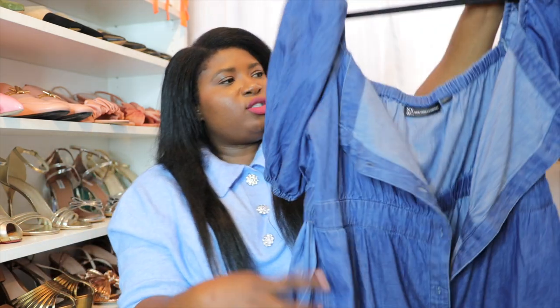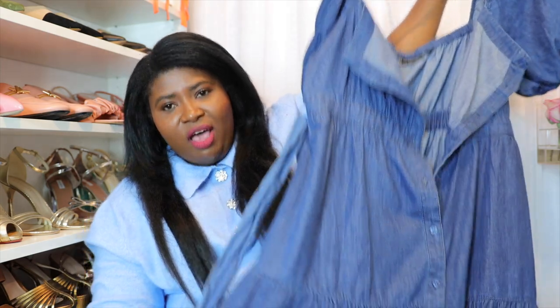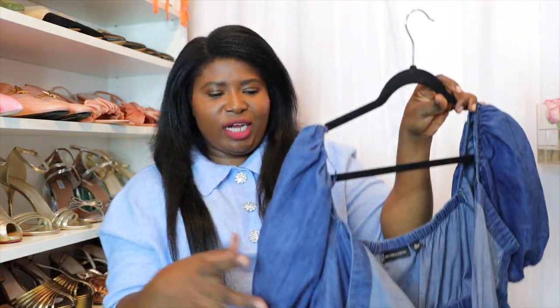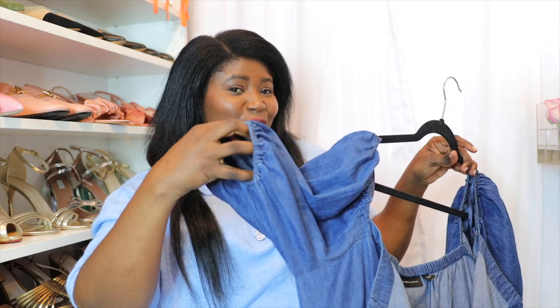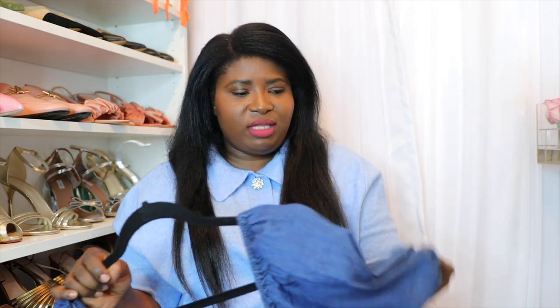So this is a square neck denim dress with a puff sleeve. Yes, but it is two-toned. So the top is this denim, and then the bottom is slightly darker, so it gives it a little bit more interest. Puff sleeve with stretch in the sleeve, which is nice. And it's elasticized all the way around for comfort. It's not uncomfortable. The elastic isn't too tight. So I love this dress.